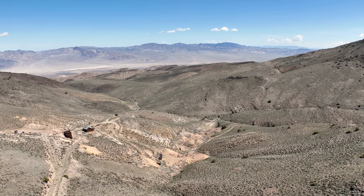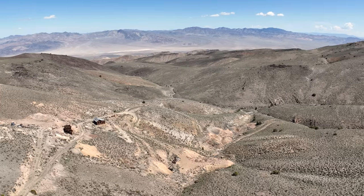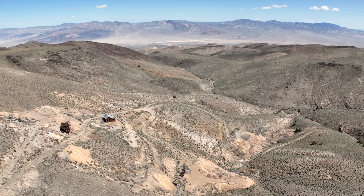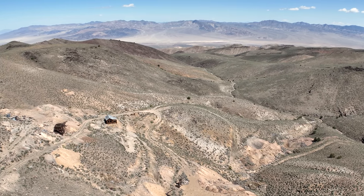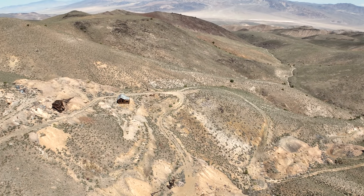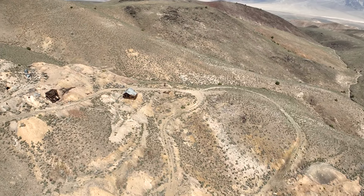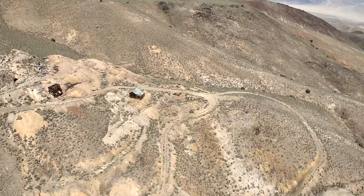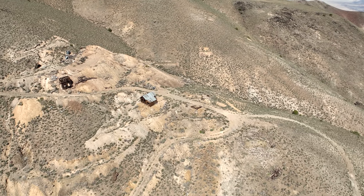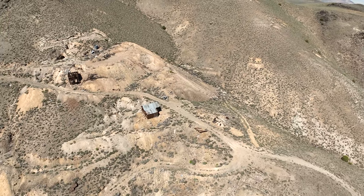Look at all the tailings. There's a building over there. Look at this. Wow. Yeah, we're definitely going to be poking around there, aren't we? So, let's kind of orbit the site. Makes me wonder, what do we have here? Is it going to be a horizontal haulage adit, or is it going to be a shaft?